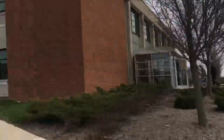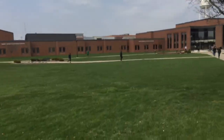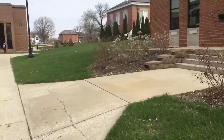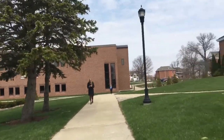Now, this is where I'll be leaving you as I have French class, but have a wonderful time continuing your tour. I pronounce this the Modelli Metcalf Center. And then we have the Bell Tower, always the center of campus. Oh, there's Madison. Hi. There's Katie. Oh, Katie Turner.